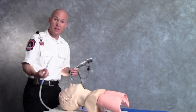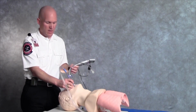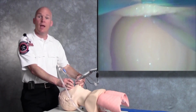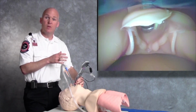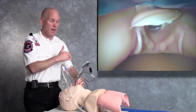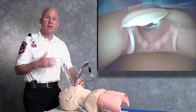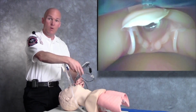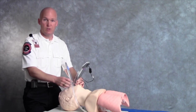So I'm going to start by suctioning. I'm suctioning here, and then I'm just going to leave that Yankauer in place. And now I'm going to insert the King Vision. I slide in, and I obtain the view I want. I'm doing this only with my left hand, and I'm continuing to suction. As you can see, I have a great view. I have the view I'm looking for, but I can't even see the suction tip. So now I briefly move my hand from the suction over and advance the tube through the cords. The suction catheter didn't obstruct my vision at all.